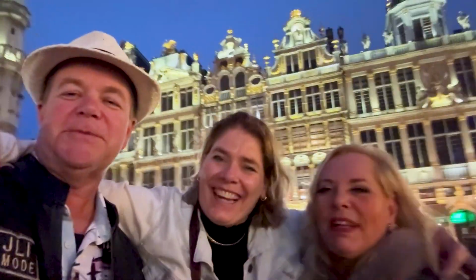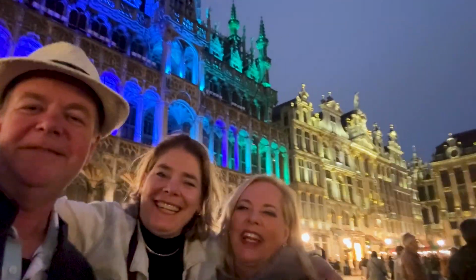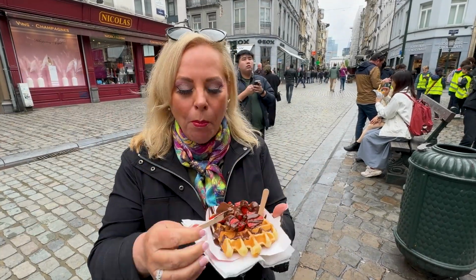I mean, we are literally within a 5 to 10 minute walk of all of the major things, of the Grand Place, which is the central square that's lit up beautifully at night, of St. Michael's Cathedral, of the central train station. So if you want to do a day trip, you're literally about a 10-minute walk away from there. 5 minutes maybe to the, I think it's called the St. Hubert's Passages. It's a beautiful covered shopping area, beautifully lit, upscale shops. It's just simply stunning.